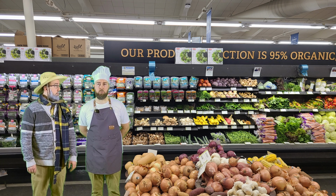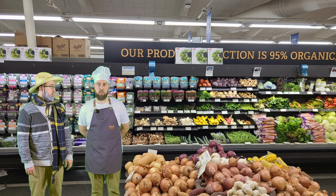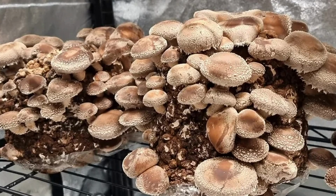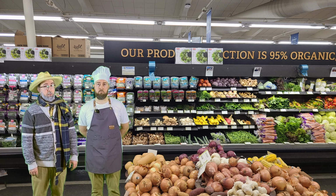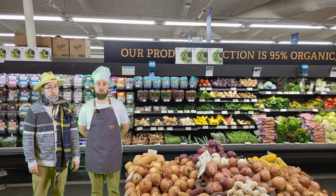There are more mushrooms to discuss. The shiitake mushroom has a mild, earthy flavor and is my favorite grocery store mushroom. When grown for sale in grocery stores, they are cultivated in sawdust blocks on a large scale. Now, that's all the mushrooms you'll find in the everyday grocery store. At some fancier places, you'll find some other ones too.